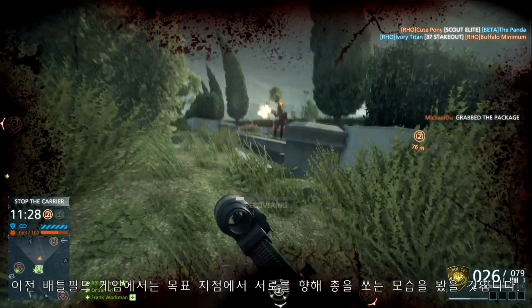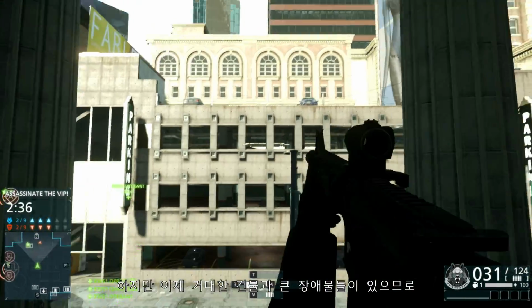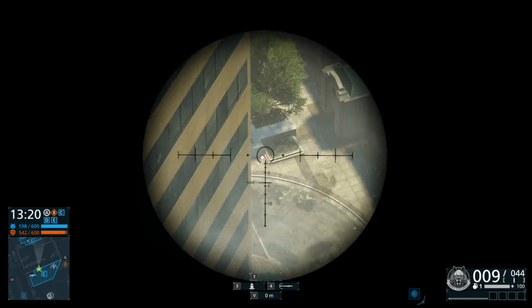A big focus for us on Hardline was bringing speed to the game. Visceral thought of every way possible to make the game feel faster, from the vehicles to the maps to the modes, all the way to the sounds. We wanted Hardline to sound as big and as bad and as fast as it possibly could. In past Battlefield games, you would have people sniping each other from objectives, but because we have all these big buildings and big obstacles in the way, that's harder to do in our game.